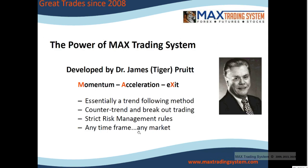And as I have said previously, the Max Trading System was created many years ago by the late Dr. James Pruitt, known as Tiger by his students and his community. MAX is an acronym for three important concepts. The M of the MAX stands for momentum. Indeed, we want to take a trade only when we are sure that there is enough momentum and enough volatility, of course. The A of the MAX stands for acceleration.